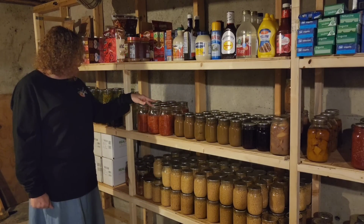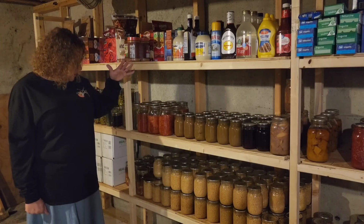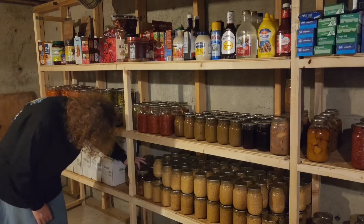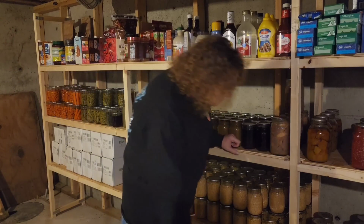Tomatoes, just whole tomatoes, fresh tomatoes canned. I've got some chicken broth. Let's see. Oh, vegetable beef soup. I made vegetable beef soup and I canned it. I've got 1, 2, 3, 4, 5, 6, 7, 8 jars of that left. We've been eating that. Oh, I wanted to show you something.